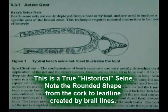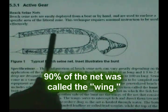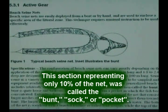This is a true historical seine. Note the rounded shape from the cork to the lead line created by the braille lines. 90% of the net was called the wing. This section, representing only 10% of the net, was called the bunt, sock, or pocket.